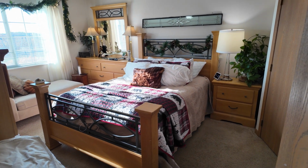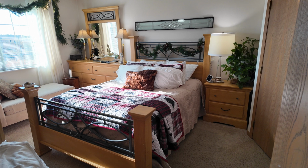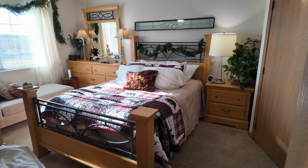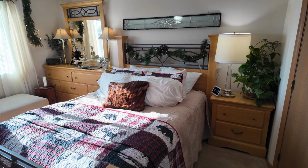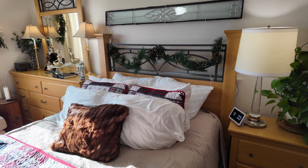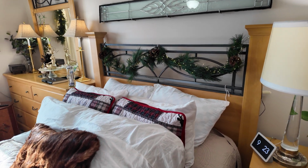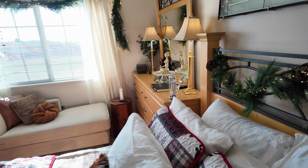One of the big things in the bedroom, of course, is the comforter. The comforter is just a wonderful Christmas-style comforter, which can also take me into winter. Yes, I can use that comforter all the way into winter, which is really, really nice.